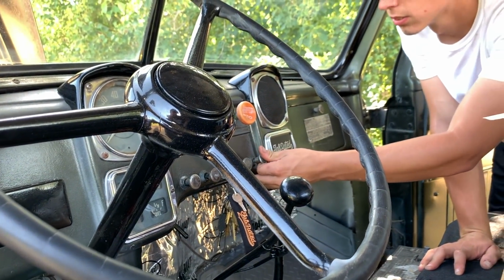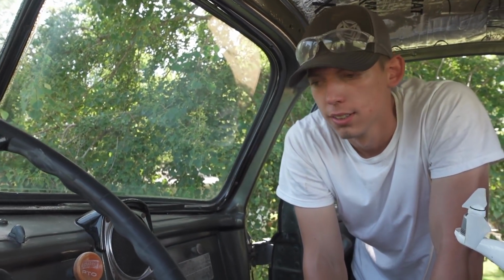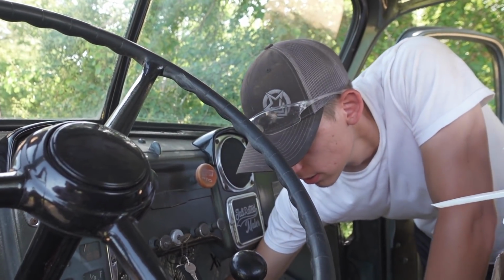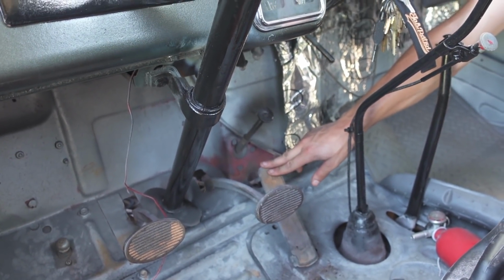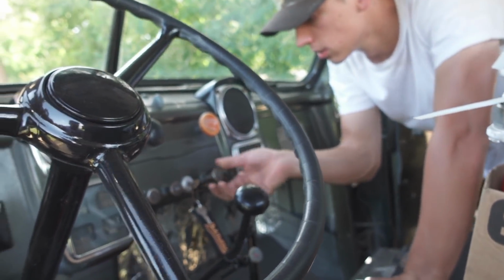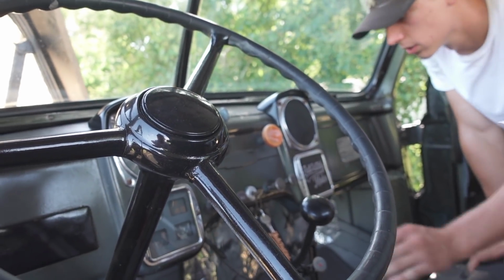It acts like it wants to fire. All right, guys, the cell phone's overheating because it's hot as heck outside. I got the Sony with me, too, so try to keep cranking this thing up. Just pull that choke out just a little bit, see if it does anything, and then slowly push it back in.